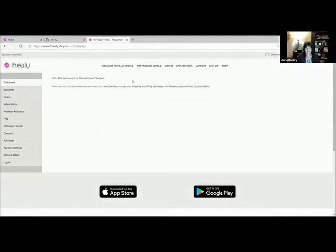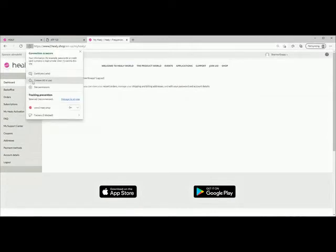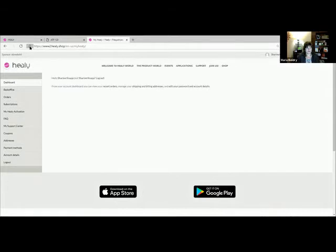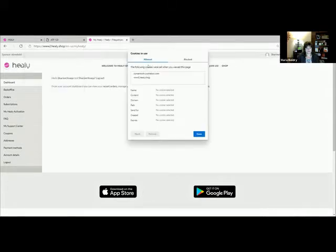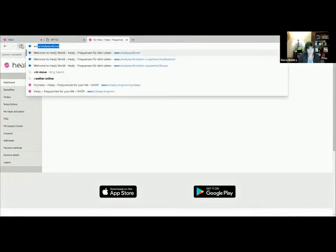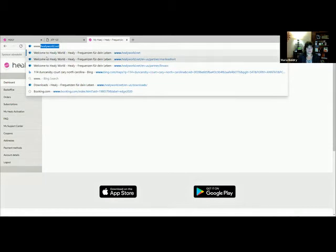Yes, Edge is amazing. Brave or whatever, Firefox. So I'm going to do this. I'm going to clear my cookies and get out of this completely. Done. Clear cookies. Okay, now let's see if we can go into Healy World. Is it still up here?